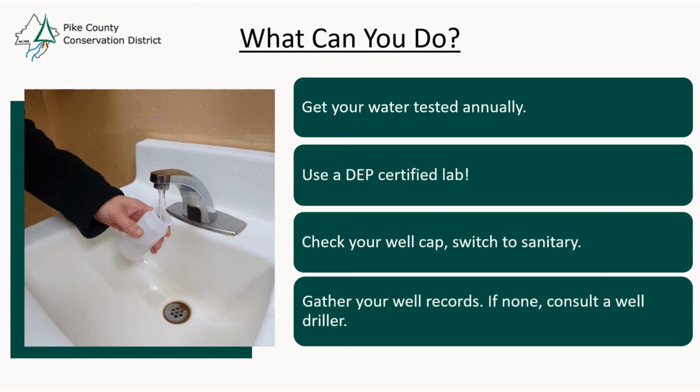Definitely when you are getting your water tested, you want to make sure you're using a Pennsylvania Department of Environmental Protection, or DEP, certified lab. So that's a lab that has been rigorously tested by the state to use the methods and be accurate with their testing.